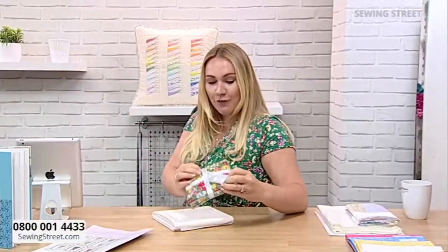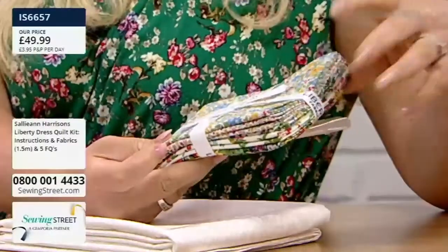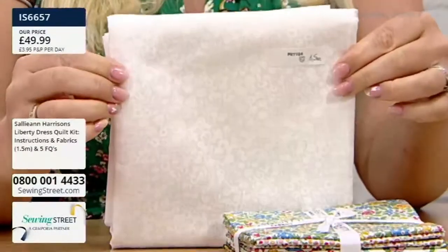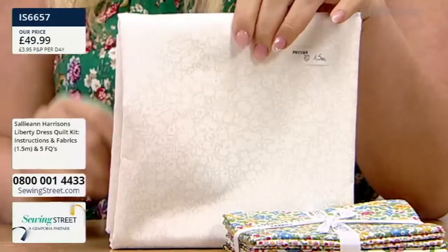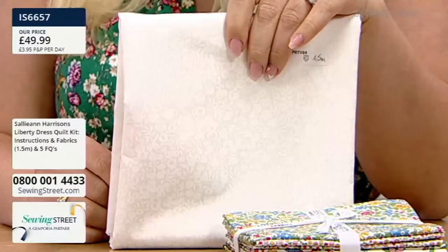And you're getting a full fat quarter pack in the kit. So to make that huge quilt, all that you need, for less than £50, I think that's amazing. Because not only are you getting 5 fat quarters, you're also getting, this isn't just a solid, your Liberty meter and a half. So your background is also Liberty. It's beautiful, isn't it? I really love that white on white. Do I have enough in my fat quarters to be able to bind it?